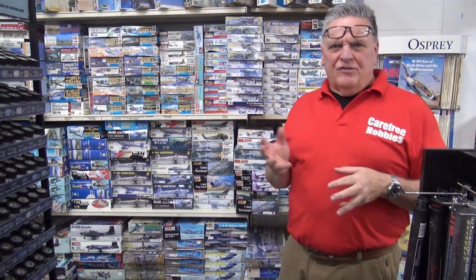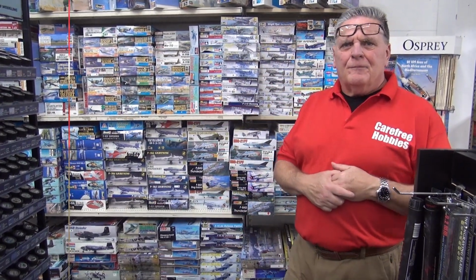Also here at Carefree, we offer a full airbrush service, so airbrush repairs and cleaning services. At any given time, I probably do 2-3 airbrushes a week for cleaning and needle sharpening and things like that. Replacement parts, a lot of people get concerned, but they're not that expensive, and we can clean and service your airbrush properly here.